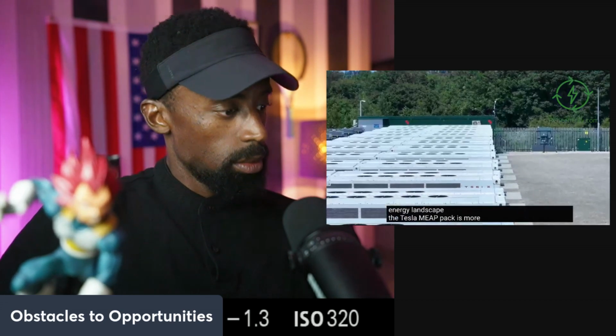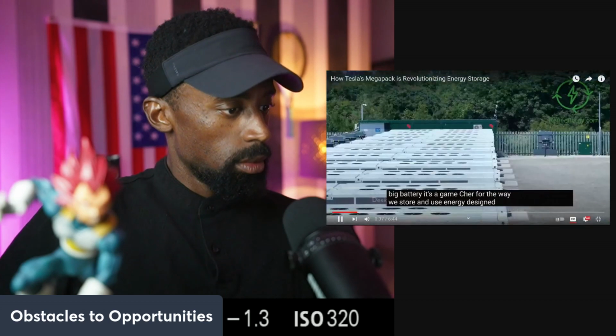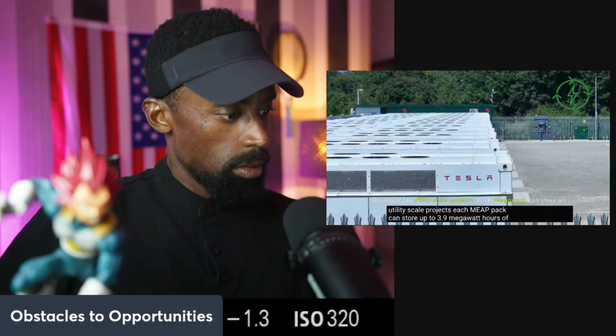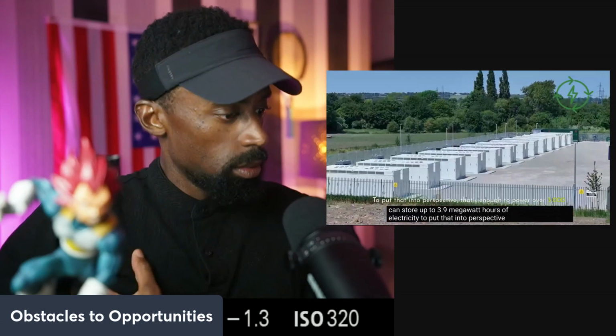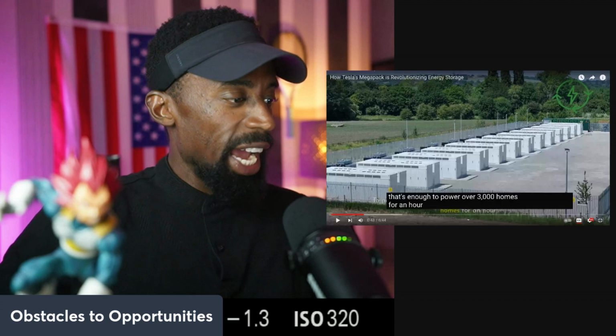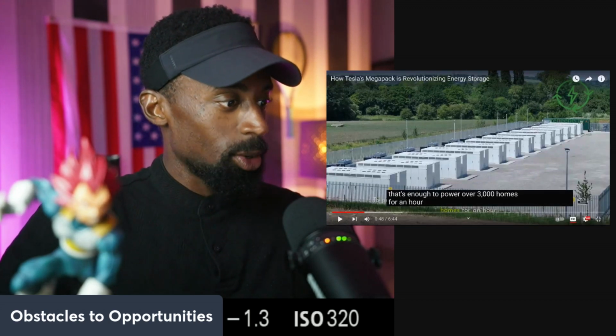The Tesla Megapack is more than just a big battery. It's a game changer for the way we store and use energy. Designed for utility-scale projects, each Megapack can store up to 3.9 megawatt hours of electricity. To put that into perspective, that's enough to power over 3,000 homes for an hour. So it's over 3,000 homes for an hour. Now somebody will say, what? That's a Megapack, so calm down.